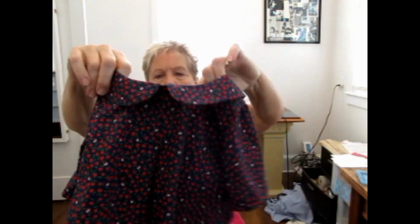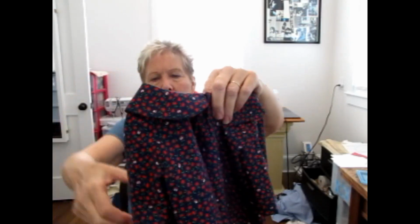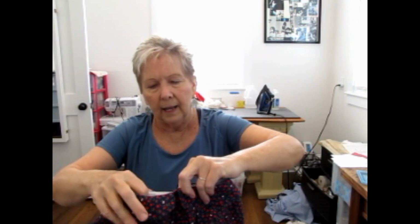This is some of the fabric that I got too. This is a real stiff cotton. It probably has polyester in it too, and I might do a whole video on this or not.